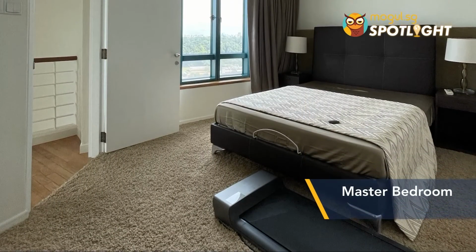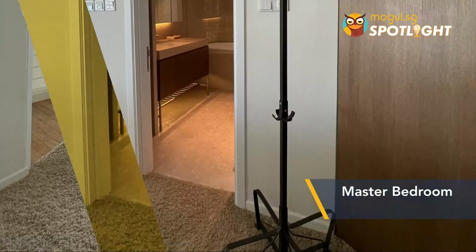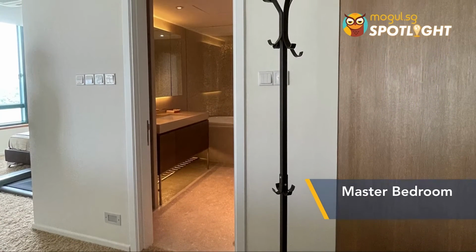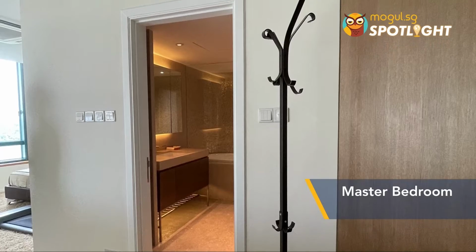Okay, the master is designed with an open concept and curtains to brighten up the space with more natural light. If you wish to have some more separation, you can actually put up walls or glass panels above the ledge.